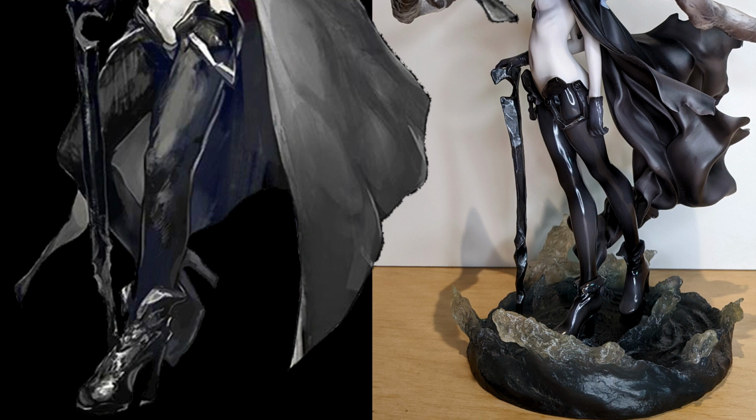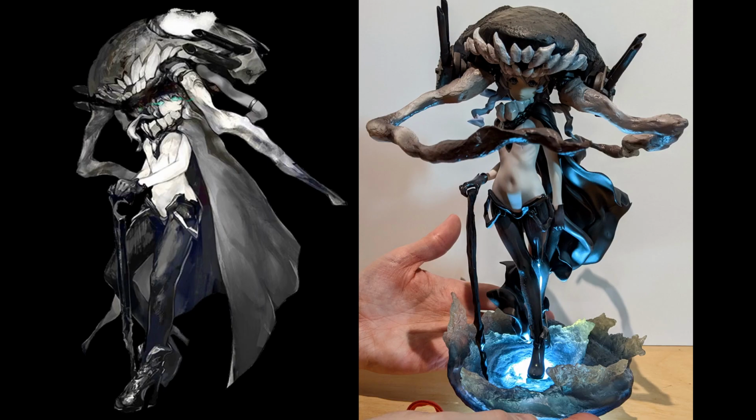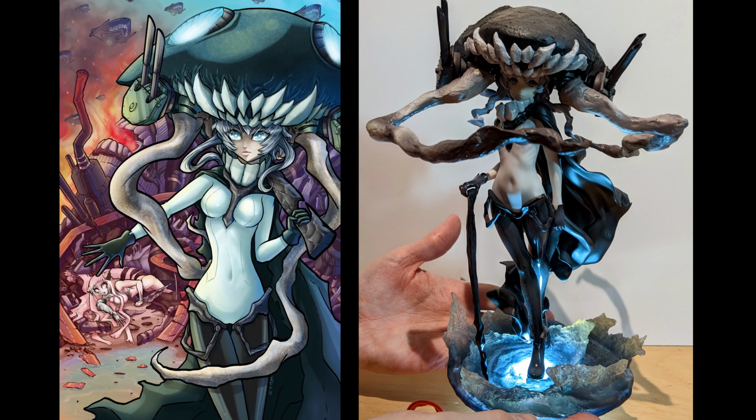I think the whole outlook of the figure itself is just nicer, but this is absolutely personal preference, because if you're really a large fan of the original illustration, this drawing is very beautiful, and you're not going to be getting this drawing when you buy the figure. I think the figure kind of represents the anime version of the character a little bit better.